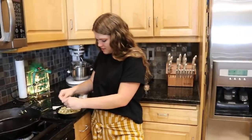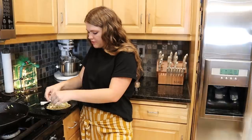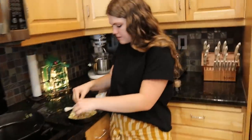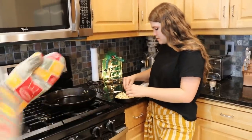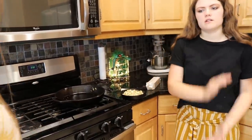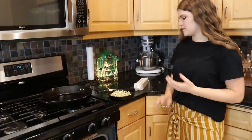My thing's done. My carrot's not. Okay, and then I'm just gonna let these brown for a little bit on top, and I'm gonna stick mine in the oven. What? And then I will pretty much be done. I'm gonna chop up. Actually, I'm just gonna wash some of my strawberries and we'll put them on the side.